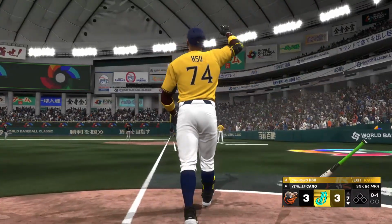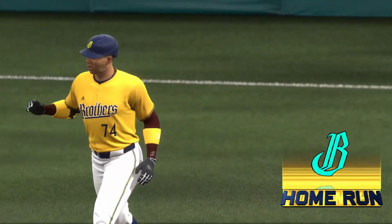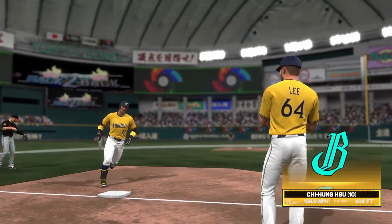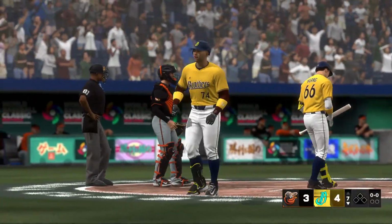Swing and a drive. This one is crushed. No doubt about it. And here in the late stages, they have the lead. They do it again. Back-to-back homers. And they jump in front in the 7th. It's 4-3. That right there is a game changer, and it might end up being the most important swing of the game.